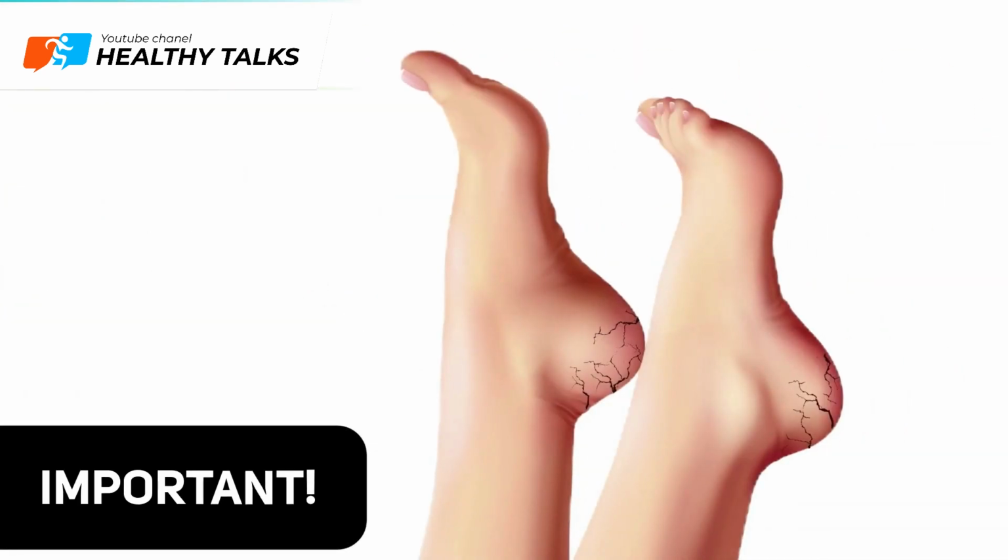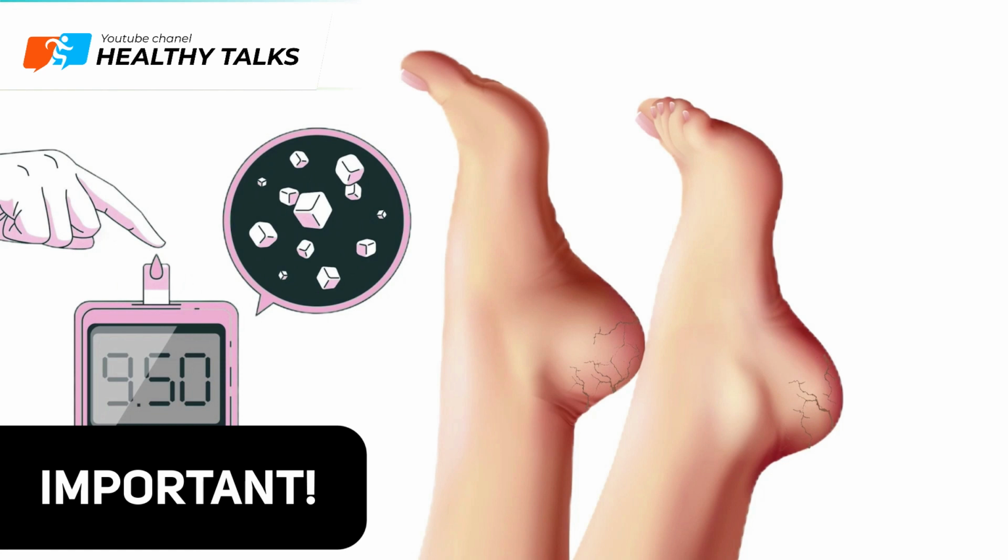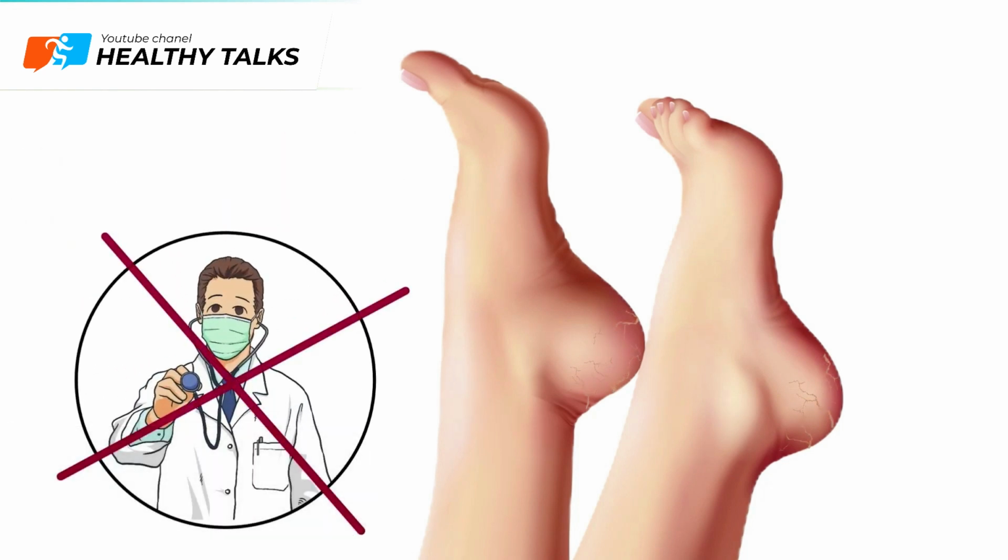If cracked heels are caused by diabetes, trying to get rid of them without the help of a doctor can lead to non-healing wounds and risk infection in the underlying tissues.